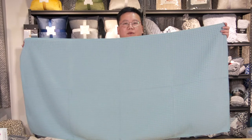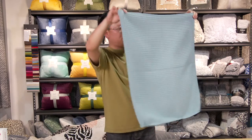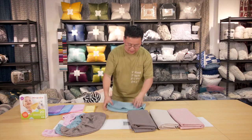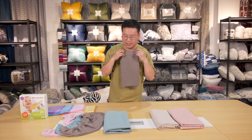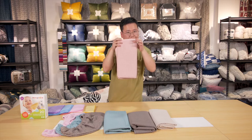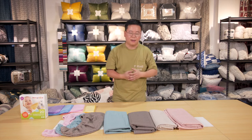See, the design is a waffle jacquard design, microfiber, super water absorb, and we have different colors. We have the blue color, this brown color, this beige color, and a pink color. And the size is 70 by 140, which is big enough for a bath towel.